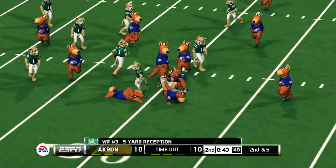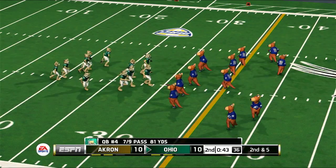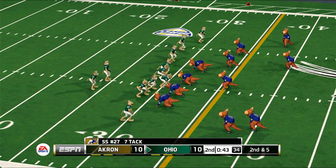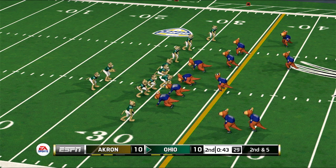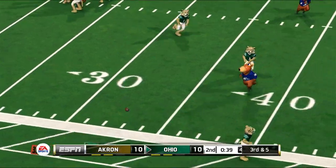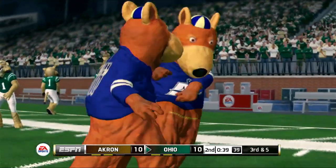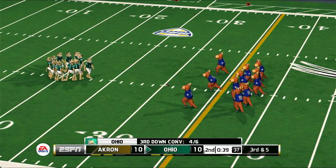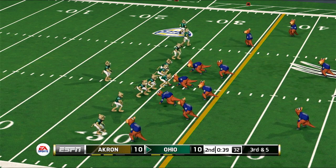And down he goes, right around the 30, 5 yards. Here's a safe play hitting the underneath receiver, but it's a nice gain of 5. Second and 5 coming up here. Ball on the 30. And he just gets rid of it. Even though they didn't sack him, the pressure was still enough to force a bad pass. If you can get in there and disrupt the pocket, then the quarterback is going to have a tougher time getting the ball to his playmakers.